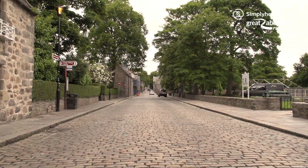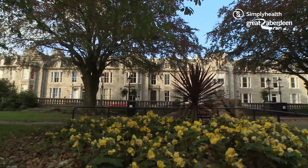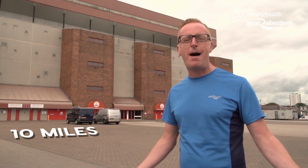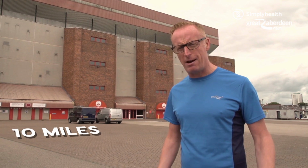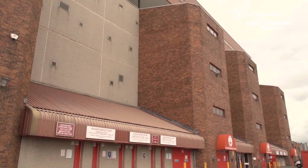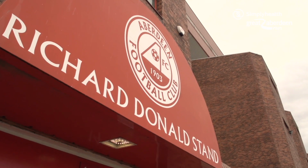A loop of the University of Aberdeen campus takes in King's College Chapel, and you'll also run nearby the playing fields where the legendary Olympian Eric Liddell performed in the past. It's now time to head back to the esplanade and the city centre. At around 10 miles, the half marathon and 10k routes merge and you'll turn towards Pittodrie, home of the famous Aberdeen FC.